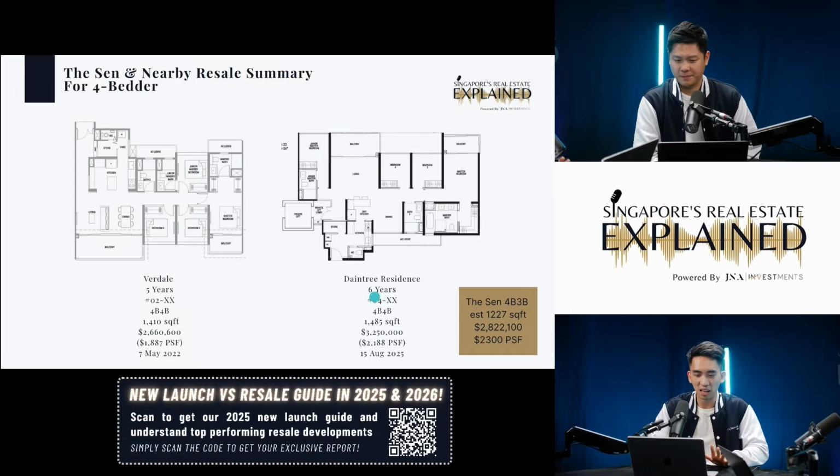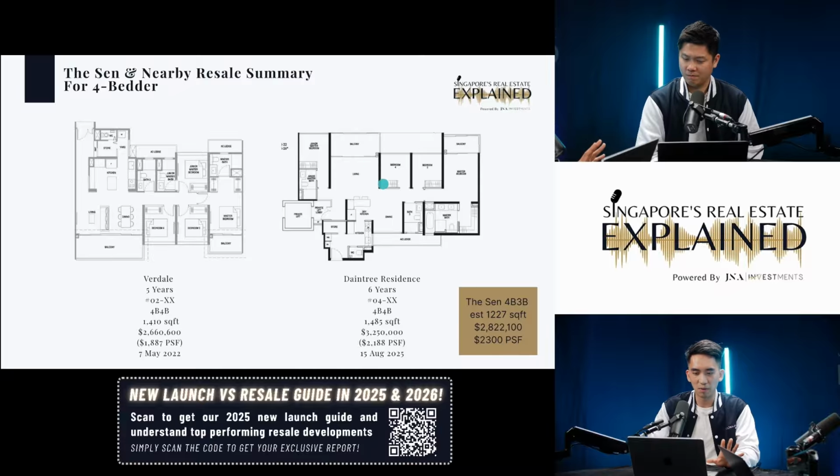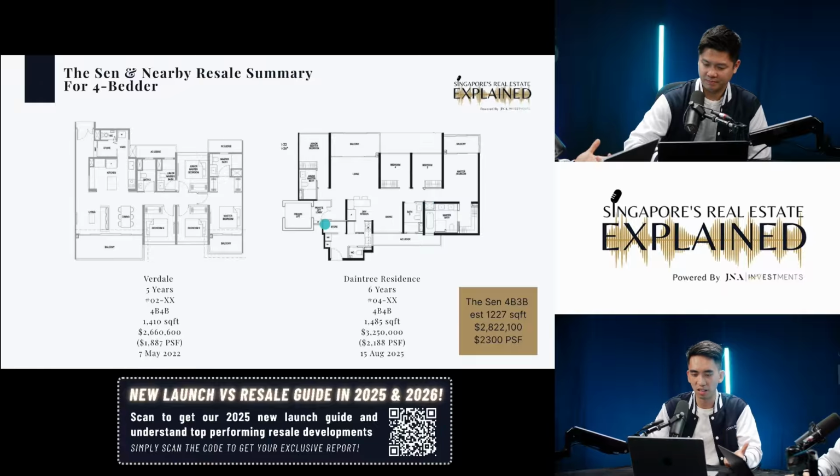Okay, and meanwhile for Daintree, 1,485 square feet, actually pretty decent. Big living area, 4-bedroom, office on one side, landscape living, and you have living and dining segregated, which is quite nicely done out, and even a private lift. So it is no wonder it hit about 3.25 million, and now there's no one selling for Daintree at all. And you can see the rarity of the 4-bedder here is actually high, and that's why they can fetch about 2,188 per square feet within this area, which hit a high record price.